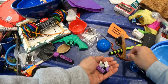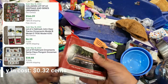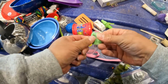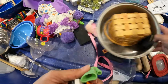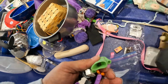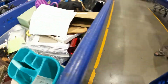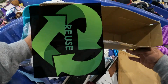Legos. I'm gonna pick them up to make a bundle down the road. These, I collect these enough, so when I have enough, I'll make a little lot. Polly Pocket. Legos. Lego my Eggos. Again, free fun.